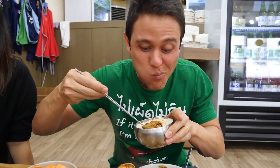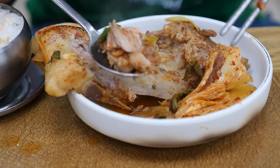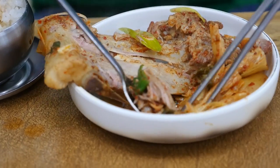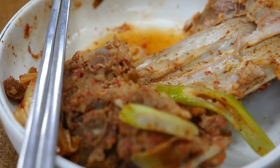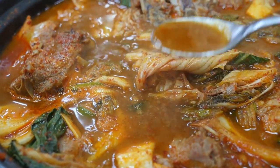That is a lot of hot kimchi. That just slides off the bone. Looks extraordinarily tender. And eat that with a piece of kimchi as well. That is so tender that you don't even need to chew. You don't need teeth for that meat. So that's just like the extremely tender result of boiling pork for a very, very long time.